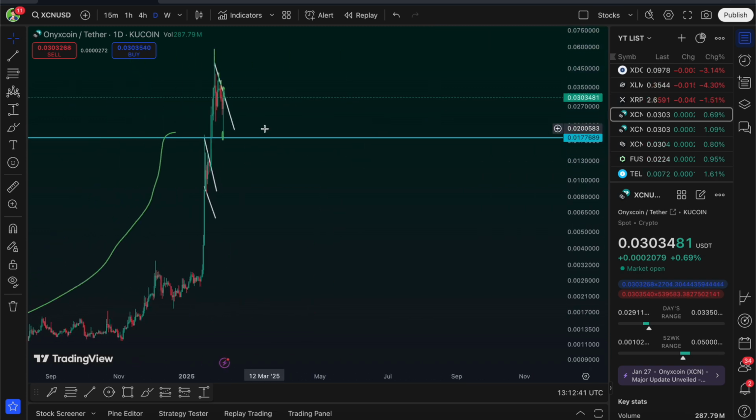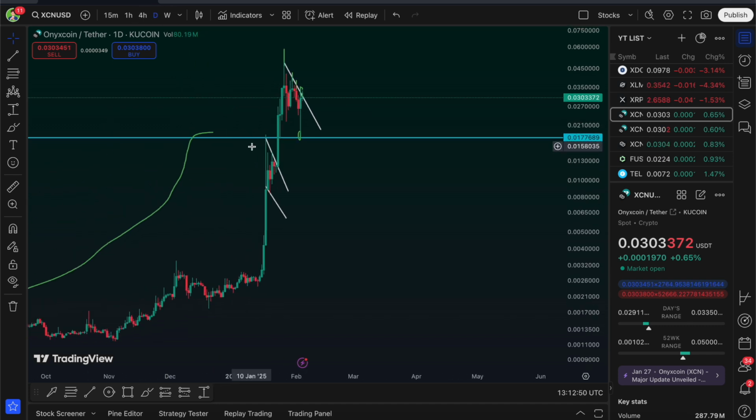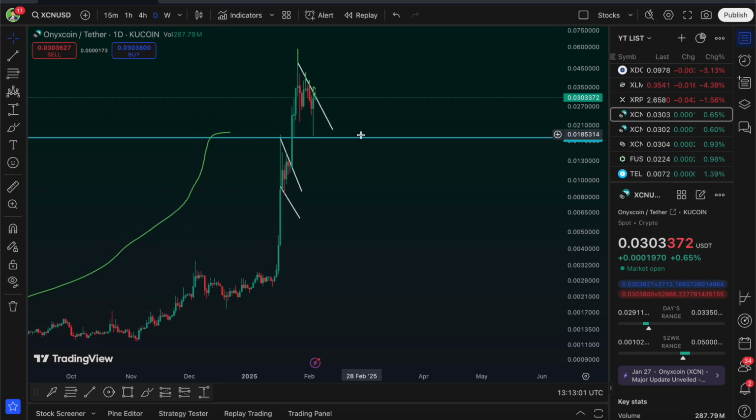Of course, that cup and handle pattern would have been invalidated if the price fell quickly below 1.8 cents there. The fact that we came down to touch the resistance from the cup and handle pattern and bounce strongly off of it just adds conviction to the fact that I think we could be seeing that 37 cents in play in the longer term here.